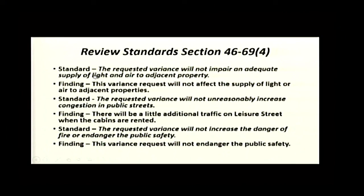The other standards we look at, also from the Michigan Zoning Enabling Act and from our ordinance, is that the requested variance will not impair an adequate supply of light and air to adjacent property. Staff, again, we feel this variance will not affect the supply of light or air to the adjacent properties. The other standard, the requested variance will not unreasonably increase congestion in public streets. We do feel there hopefully will be a little additional traffic on Leisure Street when these cabins are actually rented out. When they're rented, there should be a little bit more traffic on Leisure Street.